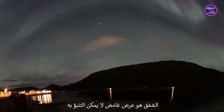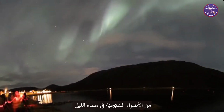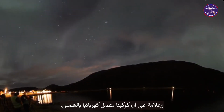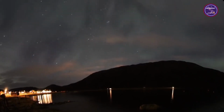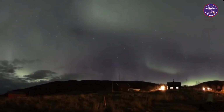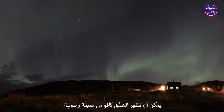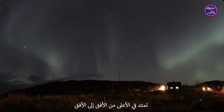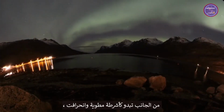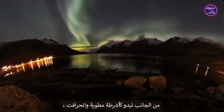The aurora is a mysterious and unpredictable display of ghostly lights in the night sky, an eerie sign that our planet is electrically connected to the sun. Auroras can appear as long, narrow arcs extending overhead from horizon to horizon. From the side, they look like ribbons that kink, fold, and swirl.